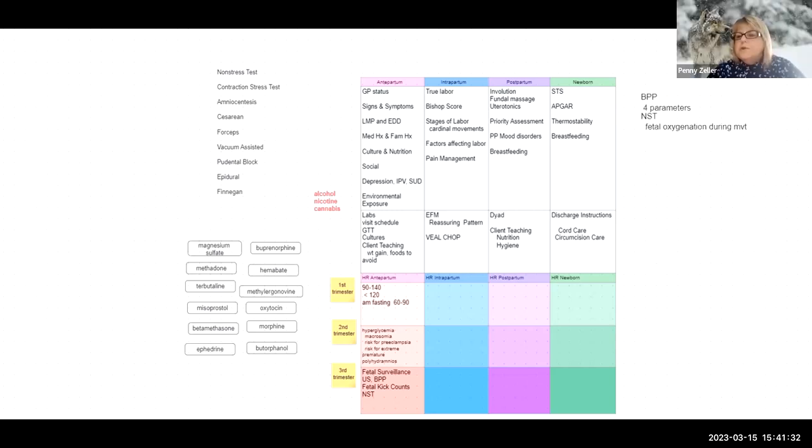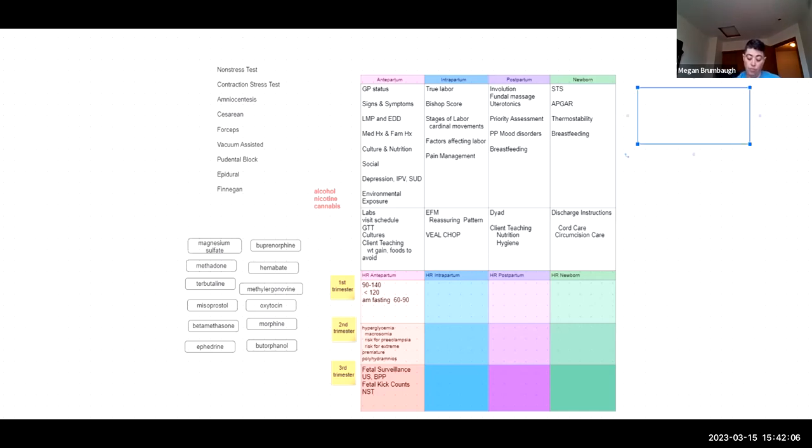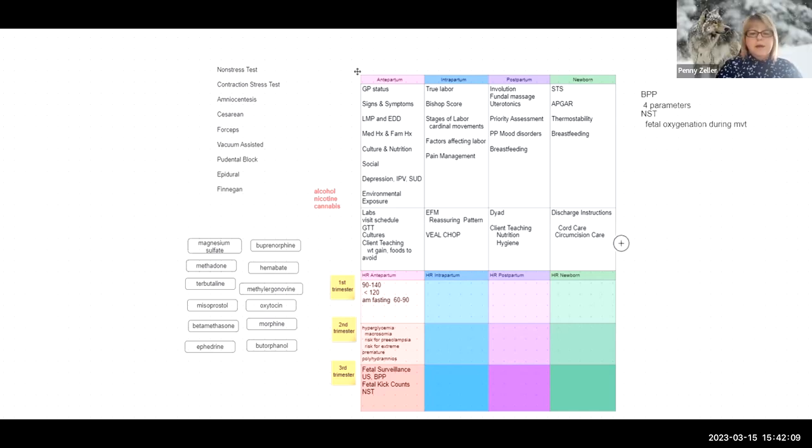So we're going to put the monitor on mother's belly and she's going to let us know when she feels that baby move. What will happen is she pushes a button and it marks the monitor when she feels a baby move. And then we can correlate that with baby's heart rate. So if the heart rate goes up and the baby moves, that's good. So that's what we're looking for. We're looking for a reactive result. Okay. So far, so good.